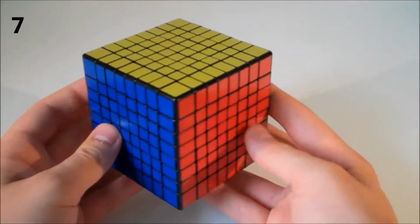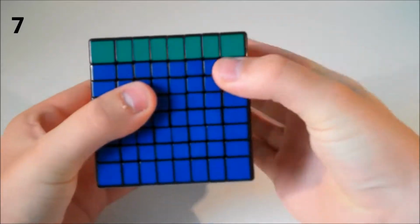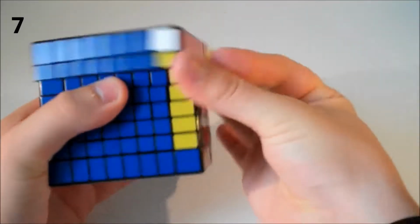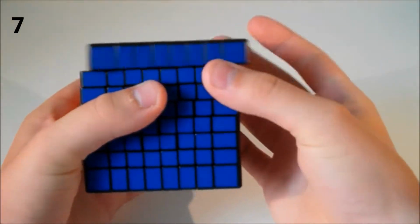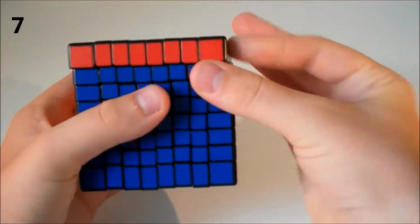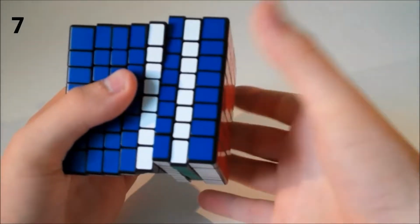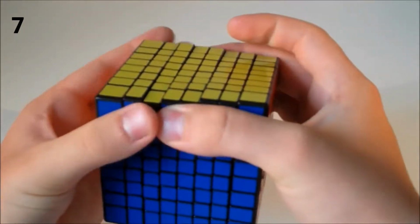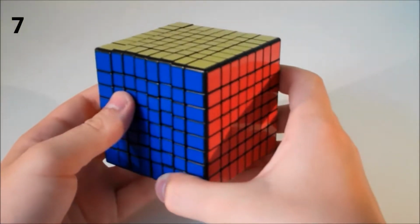So at number 7 we have the Shengshou 8x8. Now this cube is amazing. It turns so great for the size of the puzzle and it makes it a pleasure to solve. I solve this puzzle a lot more than I do 6x6 and 7x7, and I think this is because it just turns so good. However, again, this puzzle can get quite tedious to solve because it's so big. The centres can get quite boring, and it does pop quite a bit, and it's quite annoying to get the pieces back in. So that's why it isn't further down the list.